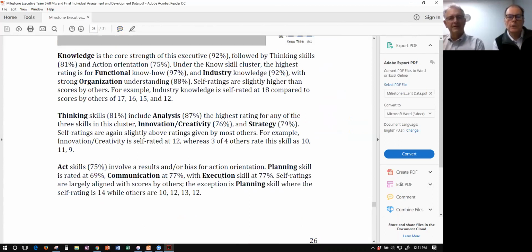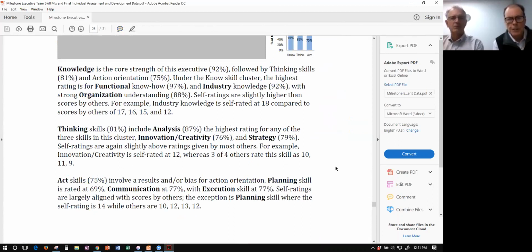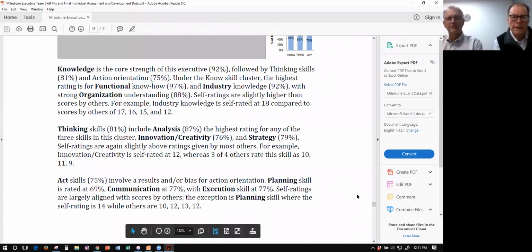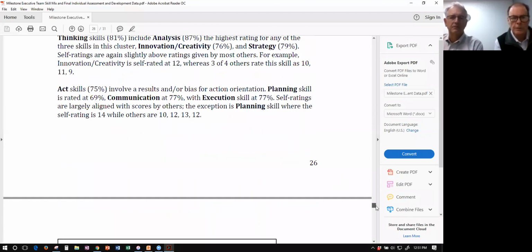So we summarize it here in a narrative form. And again, we point out on this particular executive that his self-ratings were either slightly higher or somewhat higher, or more or less even. And that is an excellent executive coaching point to get this person to really delve into, gee, what's the effect of that on my day-to-day business decisions and my interaction with other people. So this is another reason why I can use it successfully.